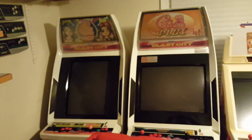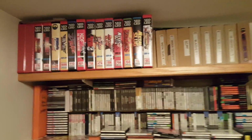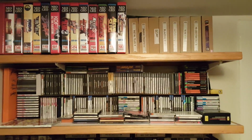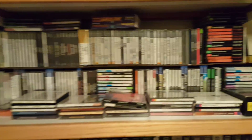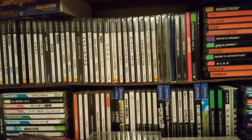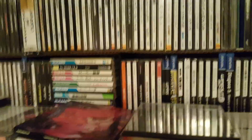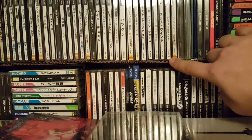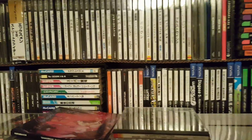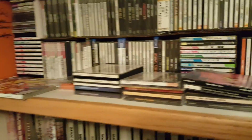Now, for the arcade room, keep in mind, this room is 100 square feet. And I've got 4 candy cabs. These are my carts. This is my discs, all my disc media. That's a lot of Sega Saturn games. See my homemade constructed cardboard propped up with Vita cases, because those are pretty useless.